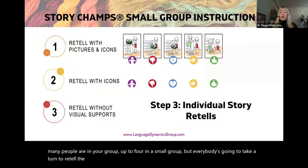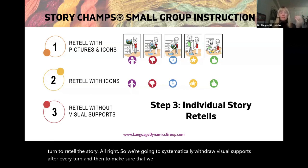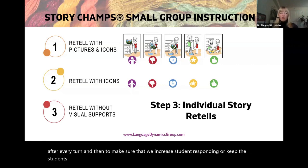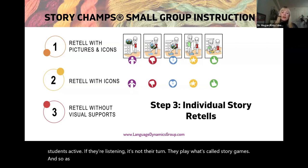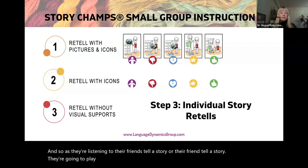All right, so we're going to systematically withdraw visual supports after every turn. And then to make sure that we increase student responding or keep the students active, if they're listening and it's not their turn, they play what's called story games. As they're listening to their friend tell a story, they're going to play this game, and there's a set of procedures available in the lesson plan to do that.